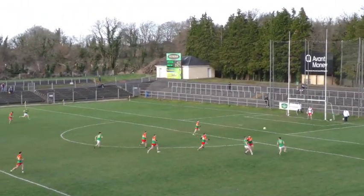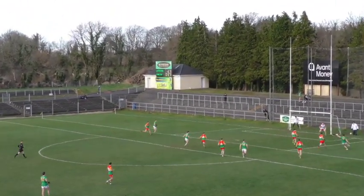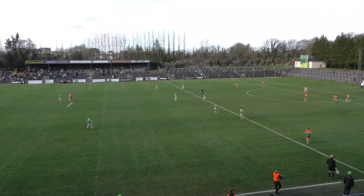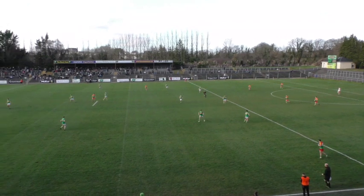Leitrim have walked the ball into Keith Byrne here. Jack Heslin, 40 metres out from goal. In comes Jack Heslin. Oh, brilliant goal! Seven points. Carlow really struggling with the diagonal ball. On that occasion, it was a long ball into space.